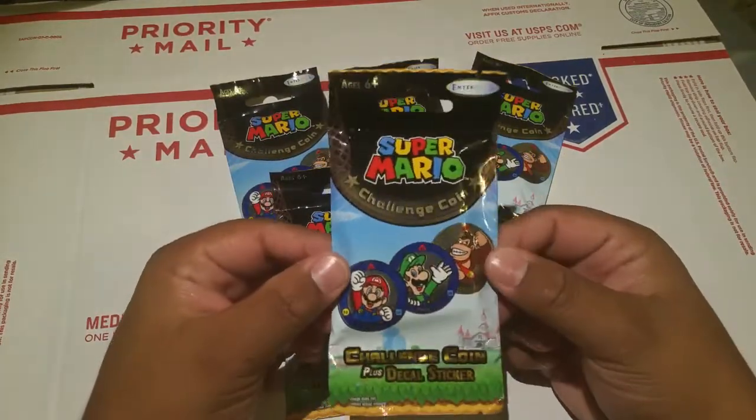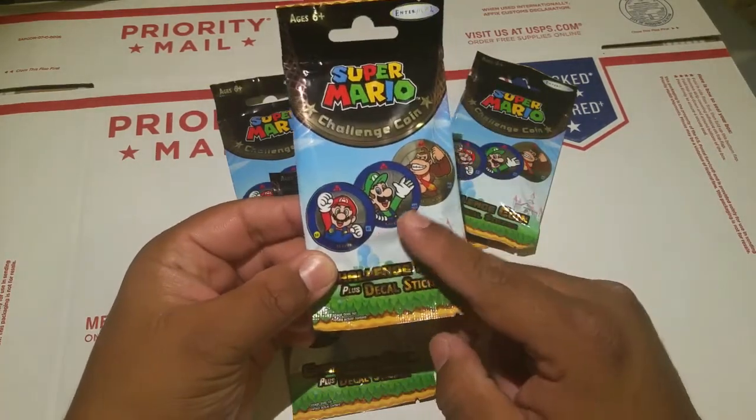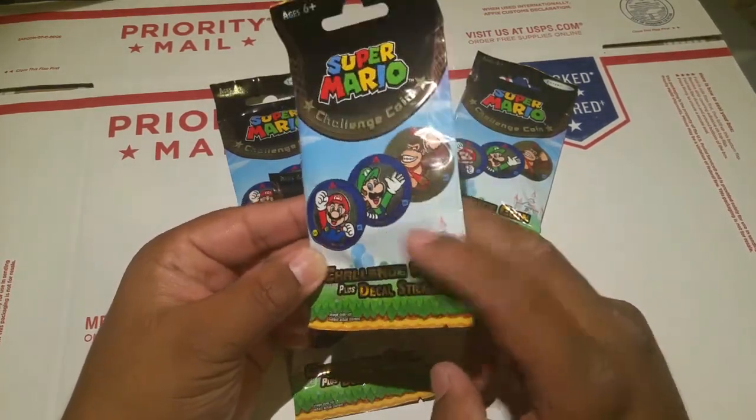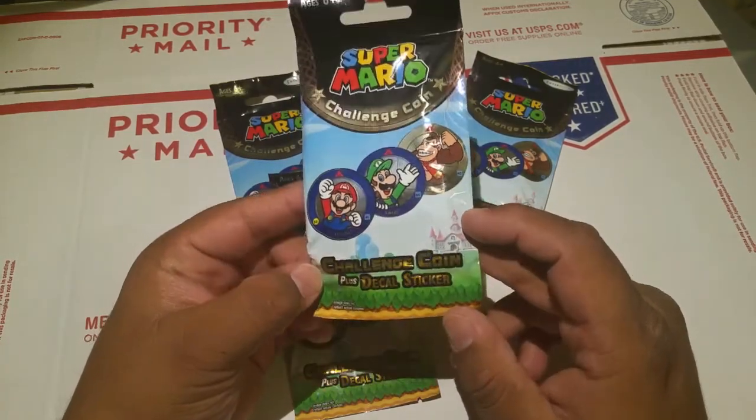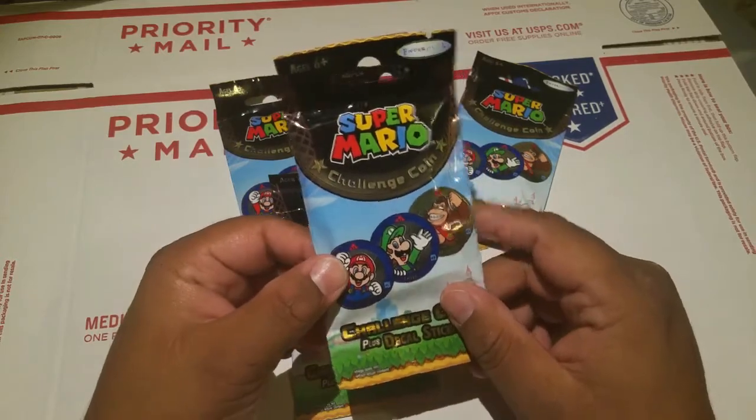And today we got some cool Mario stuff me and my son found over at our local Toys R Us. This is Super Mario Challenge Coins. And at first I thought they were Pogs because they look like Slammers. This is called a Challenge Coin Plus Decal Sticker, and they are made by Interplay.